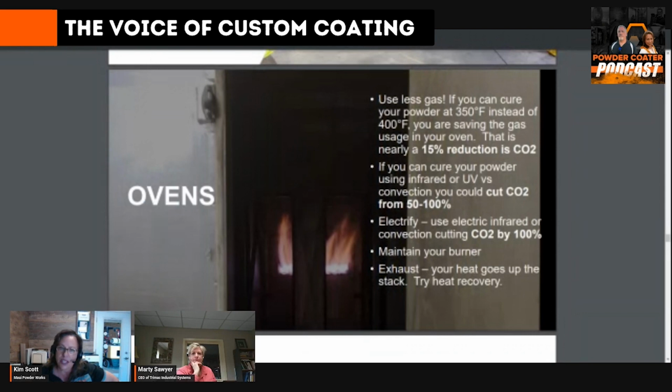So what are you trying to achieve here? Use less gas? That's what you want to get to? Yeah, I mean, the simplest way to reduce your carbon footprint in your oven is to use less gas. Right. It's just not any more complicated than that.